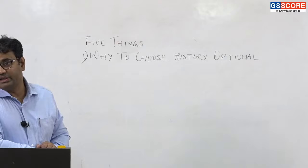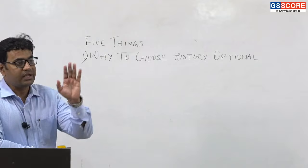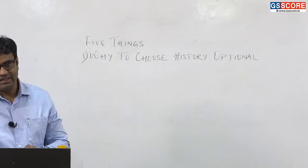Clear? More importantly, I'll let you know that in the first paper of history optional, there's a first question which is a compulsory question to be attempted by all candidates. And that question is related to map entries. Clear? 20 sites or 20 locations would be given on a map, and they will write a phase, Paleolithic phase, Mesolithic phase, or Buddhist site. You just have to identify that site, and you have to write 30 to 35 words, short notes.